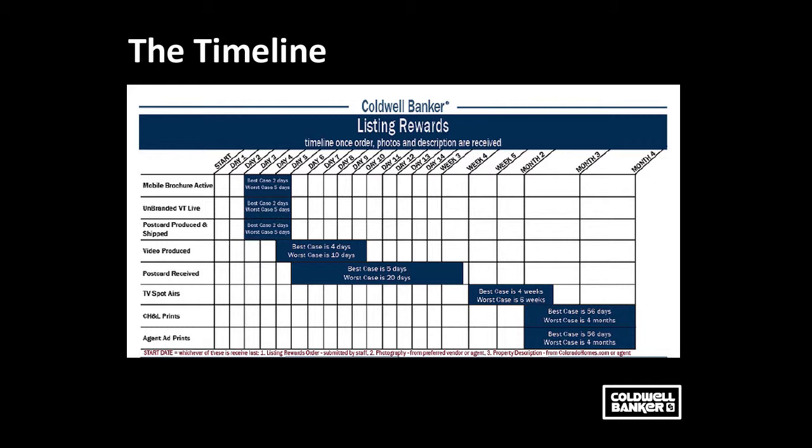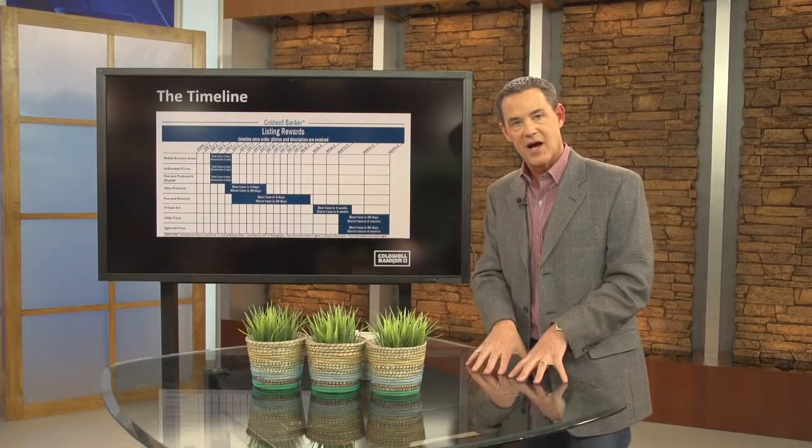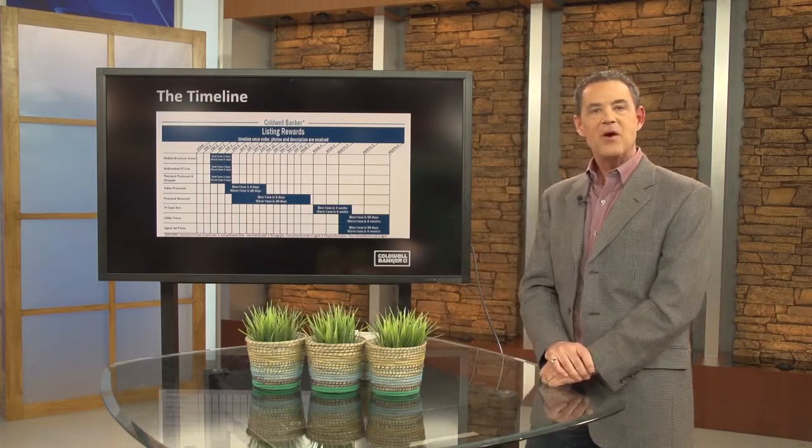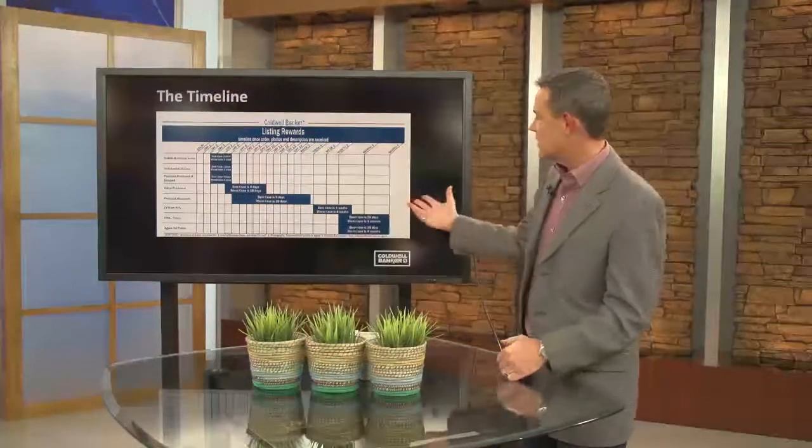So you can actually put the date of your listing, or more appropriately, the date you intend to receive the photos back. And it auto-populates with actual dates, the timeline, best case and worst case scenario of every single thing we do in the marketing. My suggestion is this: go online, complete that, print it out, bring it to your listing presentation, and sit down with your clients and go through with them exactly when things are going to happen.